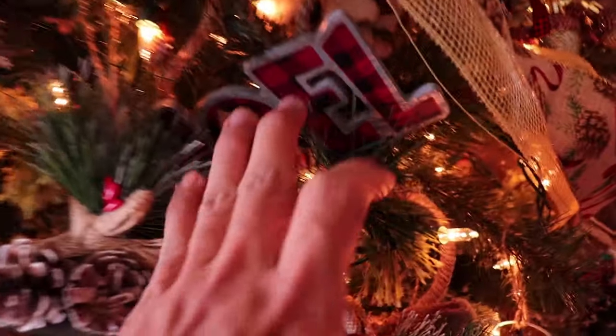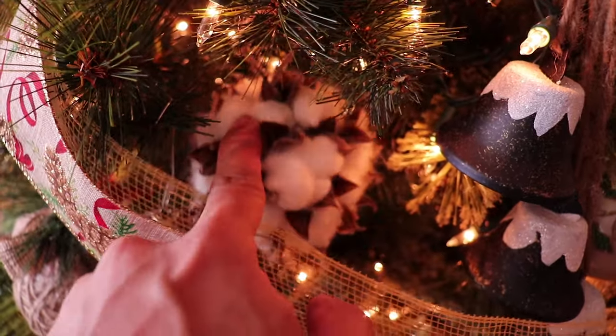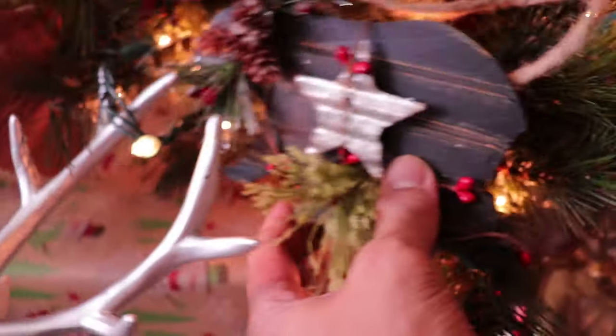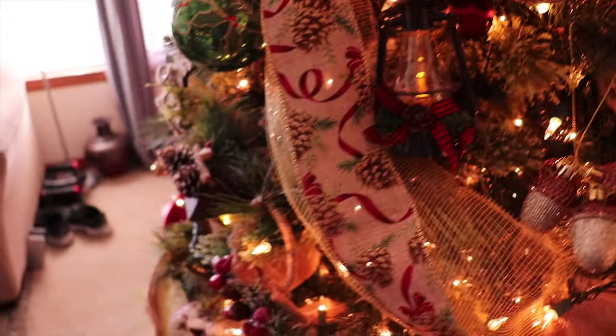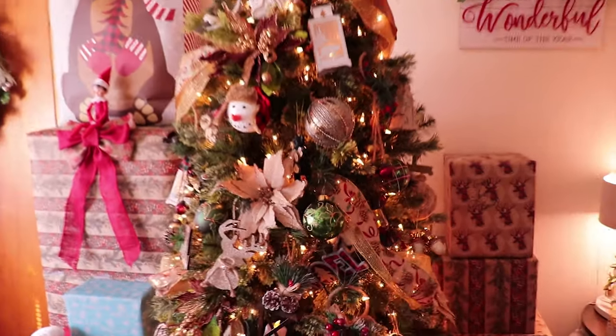And yeah, so we have some special ornaments. It says Noel, and the bells. It's like cotton balls or something. We have a cute bear right here. And then stars made of burlap flowers. I use ribbon mesh ones and the solid color ones. And yeah, so that's how it looks.